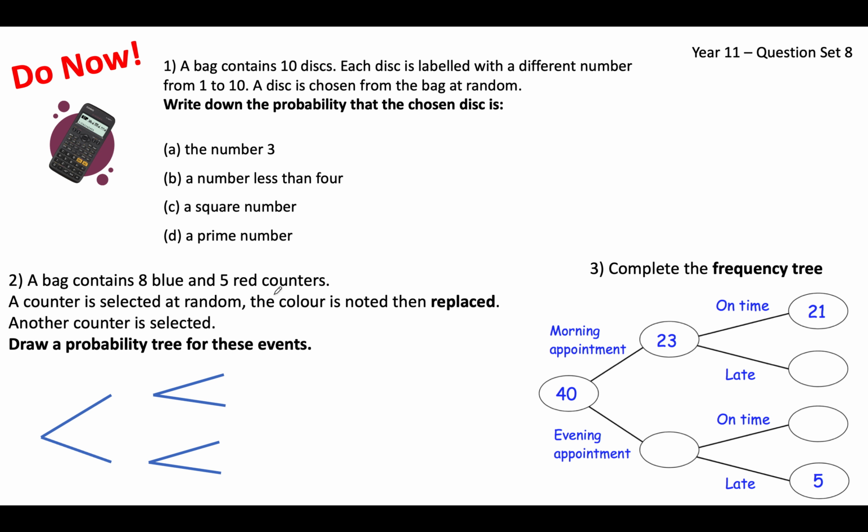Cool, time's up. Let's go. Right, a bag contains 10 discs. Each disc is labelled with a different number from 1 to 10. So we've got our discs here: 1, 2, 3, 4, 5, 6, 7, 8, 9, 10. 10 different ones. A disc is chosen at random. Find the probability that the chosen disc is the number 3.